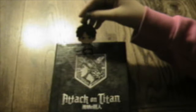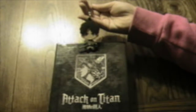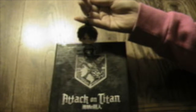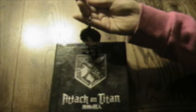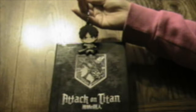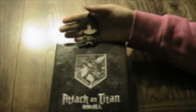I'm really glad I got the collector's edition because I was thinking about just getting the limited edition or something like that. But then I decided, you know, I like nice things. So I went with the collector's edition, which I'm very happy that I did. I'm glad I got all these banners, and they're going to go on my door if I can get them all on. They're kind of big. But this is a wonderful product if you had the chance to get it. I don't know if they're still selling it at the time of this video.